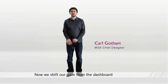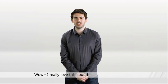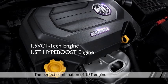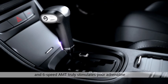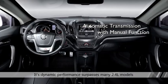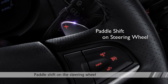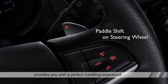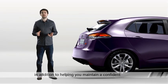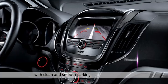Okay, now we shift our gaze from the dashboard and reach the most interesting part. Wow, I really love this sound. The perfect combination of 1.5 turbo engine and 6-speed AMT truly stimulates your adrenaline. Its dynamic performance surpasses many 2.4-litre models. Paddle shift on the steering wheel provides you with a perfect handling experience, as if you're on an F1 racing circuit. In addition to helping you maintain a confident and elegant driving style, MG5 also wants to assist with clean and smooth parking.